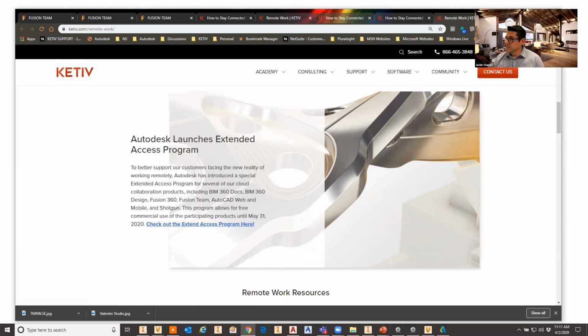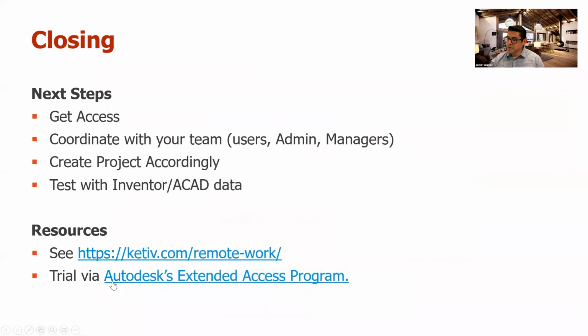That is basically the same information that I have here, but this is what extends your trial. Take a look at that link. It's specifically for this situation that we're in. They're extending the trial a bit longer so that you can at least temporarily get through this time, get data out there while you're working remotely, access it, put it back.